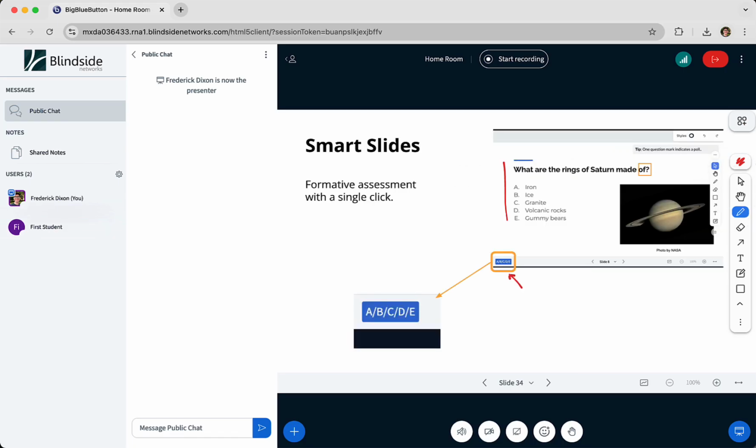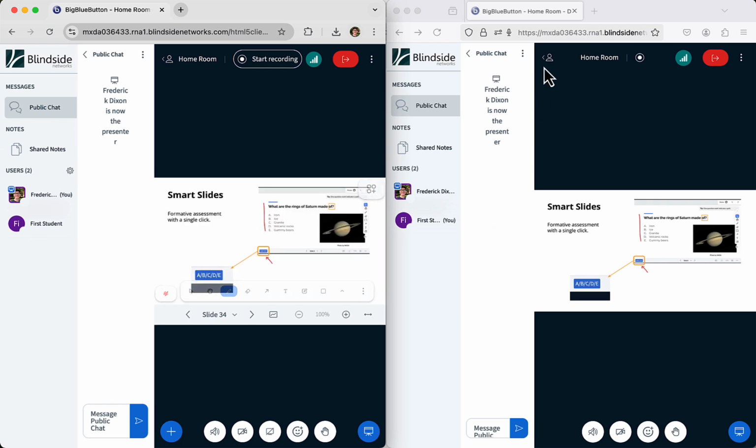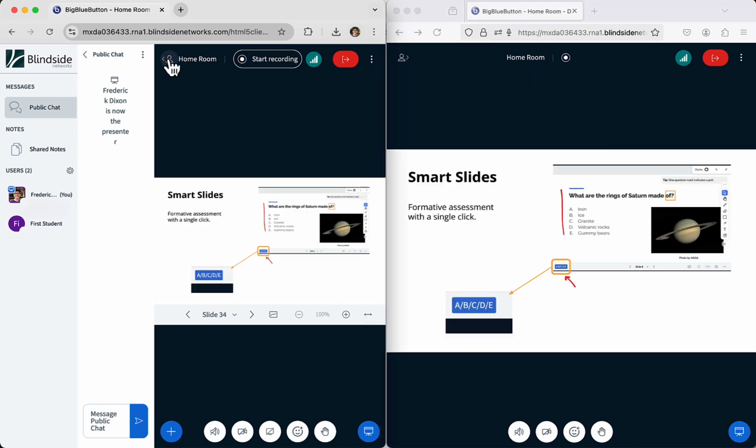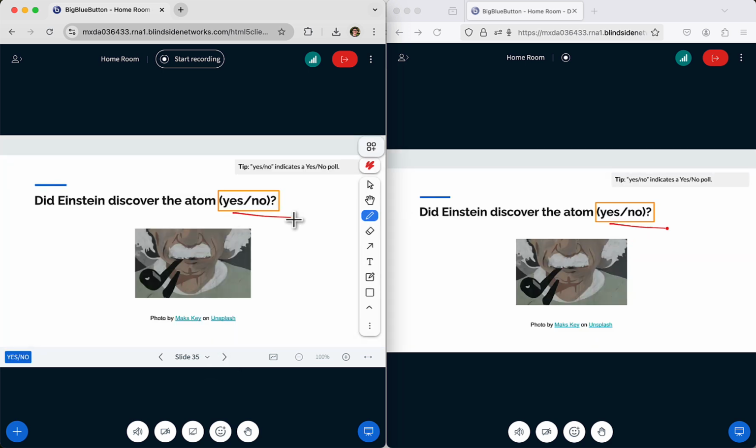So here, I'm actually in BigBlueButton. I'm going to move this over, and I have a student who's here in the sessions with me as well. So you can see this as I draw on the whiteboard. You can see it appear on the right-hand side. So let's go to a question. Did Einstein discover the atom? Yes or no? Again, I don't have to type this in.